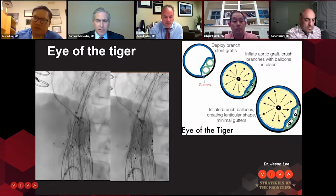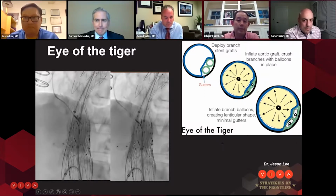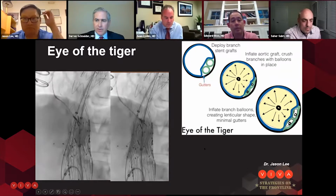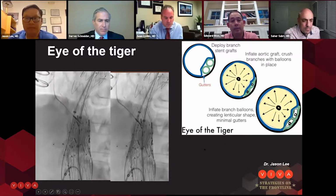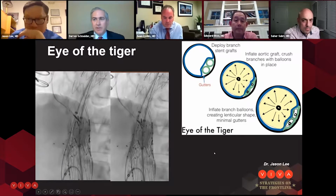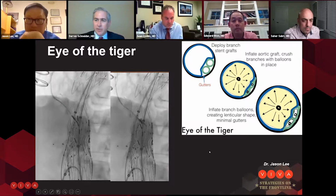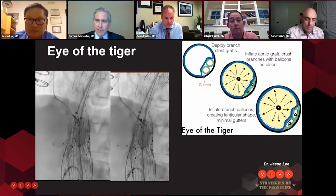Ed, do you try to do this on your parallels, or just if there's a gutter? Generally not. I'm pretty vigorous about the kissing balloons, but I'm a little concerned about creating too small of a lumen with that technique. Well, what I do, and I consider it a little bit of a game changer in terms of eliminating gutters when I do parallel grafting, which is uncommon.